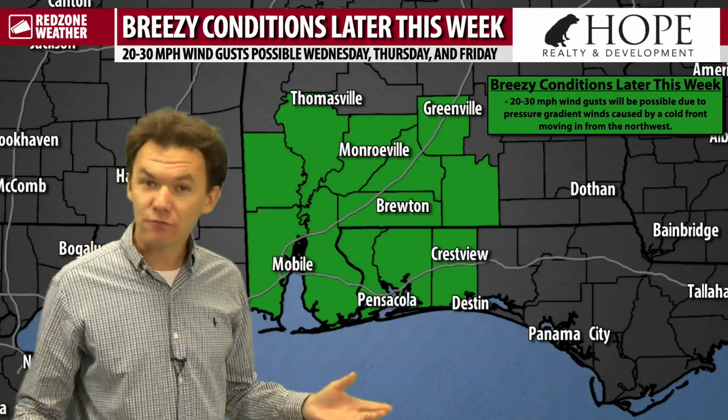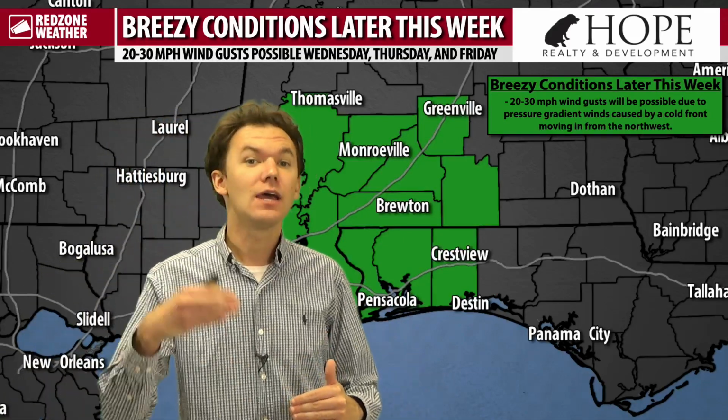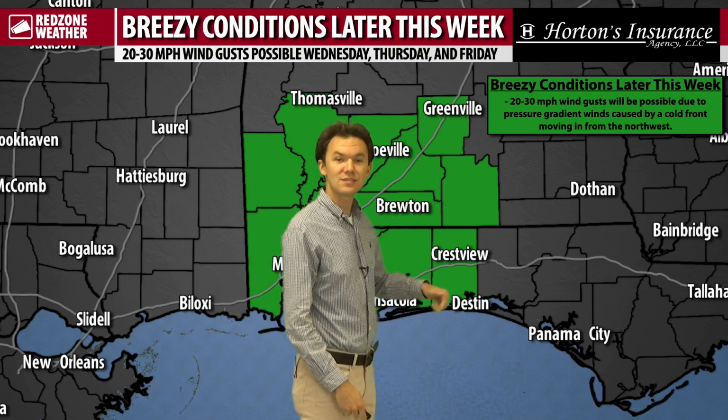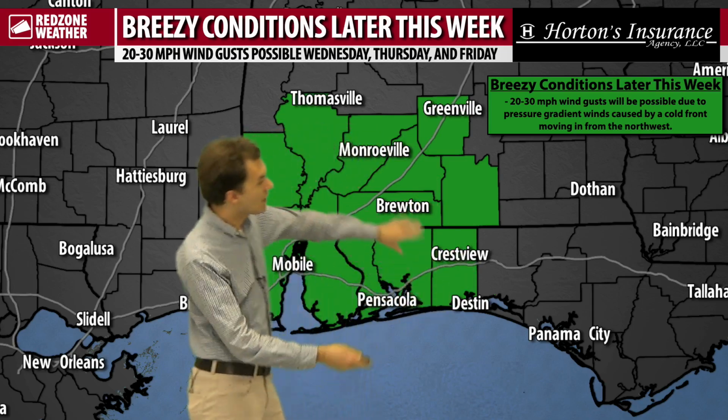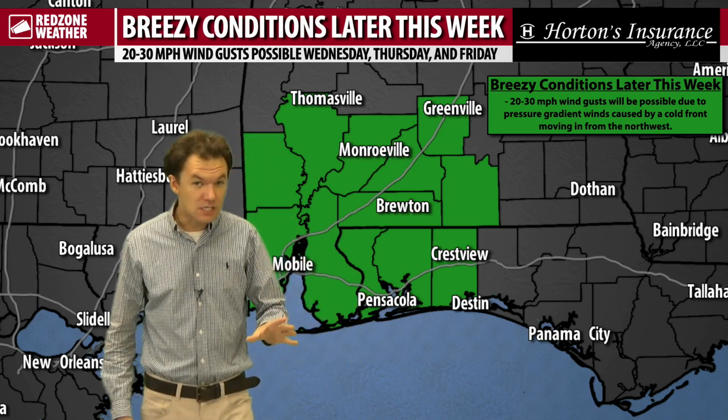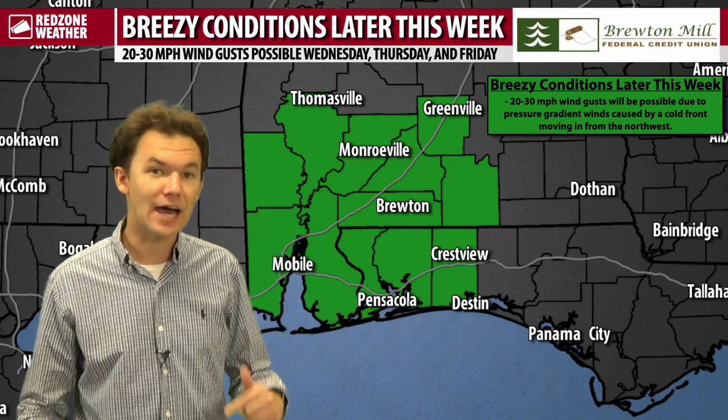In addition, we've got a frontal boundary that's going to sag in here. In combination with Ian, we get pressure gradient winds over the next several days, really starting on Wednesday, extending into Thursday and Friday, and that's going to be region-wide. And so don't be surprised by breezy conditions as we get into the middle and latter half of the week.